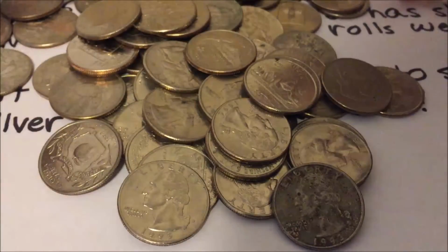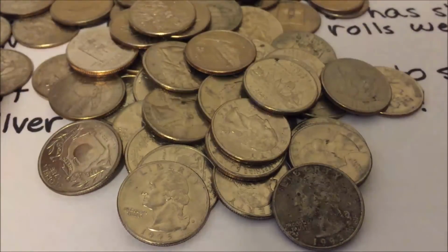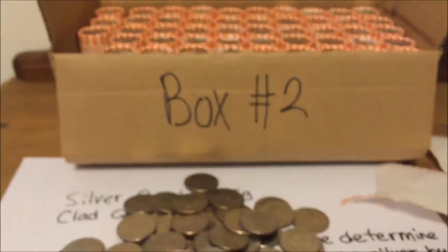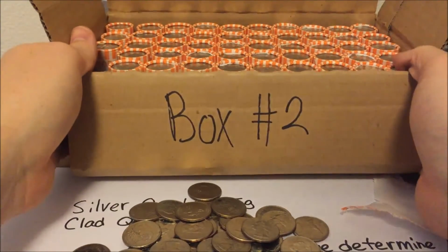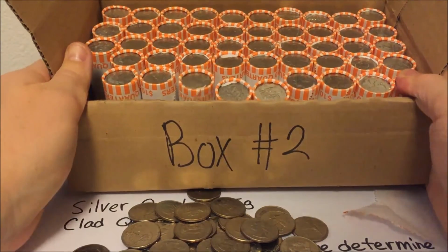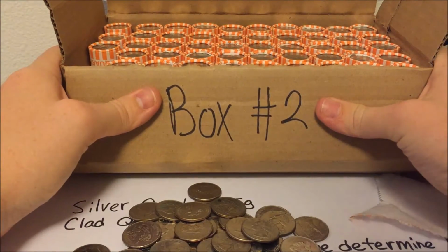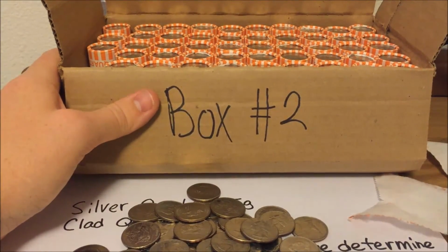Okay, so those first 2 rolls that were heavier than the rest didn't have any silver in them. That doesn't mean that the other ones won't, and I'll finish this video once I've looked through the rest of them and let you know how it goes in the second part of this video.